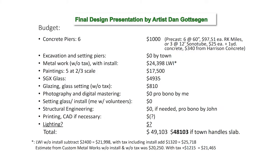So here's the budget. We're over 40,000, as you saw, but it's the way it works. The 1,000, I guess, for the piers and the concrete, we're not going to be doing if we're doing the floating pad. The metalwork is the most expensive piece, and this is LWI's bid. They're very nice. John Higgins wanted us to use a particular size of vertical piece, and they kept their estimate as it was.